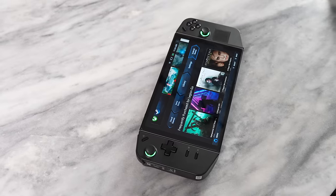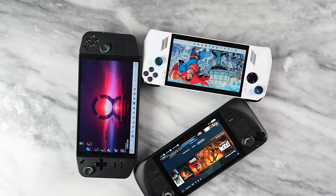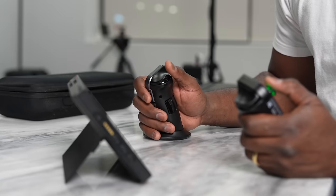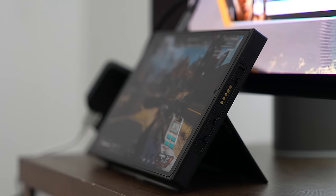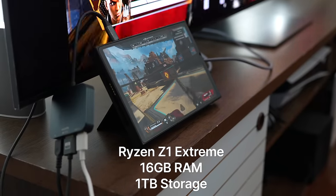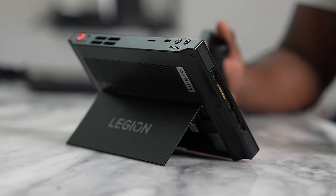Now, on the other hand, you do have the Legion Go, which is one of the larger portable PC gaming handhelds, with an 8.8-inch display. You've also got detachable Joy-Cons, if you will. You can also put it into FPS mode to play your shooters quite effectively. And it's got a built-in kickstand and it's running Windows. Now, in terms of processor and performance, we have the Ryzen Z1 Extreme, 16 gigabytes of RAM and 1 terabyte of storage. So spec-wise, it just doesn't come close, but it offers a different experience.